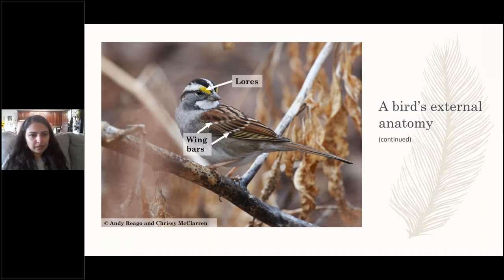We have the lores, and in this picture, this is represented by the yellow portion that's really right above the bill, but also it's in between the bill and the eye. That's called the lore. It's a very small area. And then we have an eye ring. And just to be clear, this bird does not have an eye ring. An eye ring, as the term indicates, is a different color around the eye. This one is just exactly the same as the rest of its body. There's no distinctive eye ring.